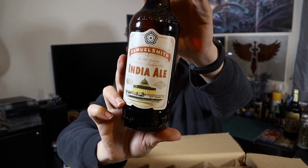And then we go on to the last Sam Smith's offering before we go on to the craft offerings. It's this one, their IPA, the India Ale. And this one also doesn't say much, other than in the 19th century there was a considerable trade in beer from Britain to India. The land of spice was Britain's major export market.